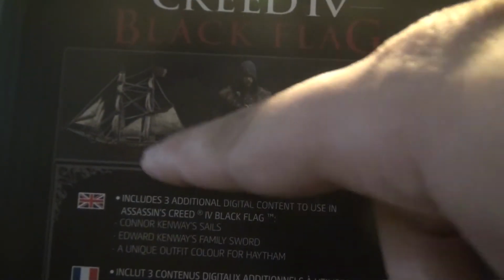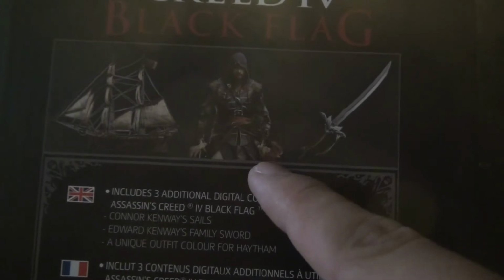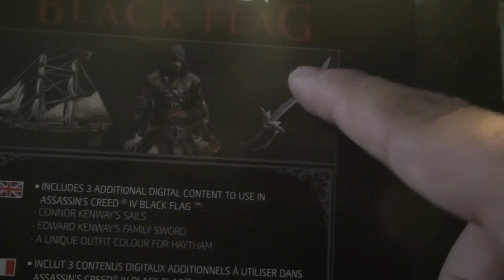On the side, they've also got some very cool content, which are the same things as the McFarlane figures. You've got, of course, the Connor sails, the Haytham Kenway color costume, and the thing I'm most looking for are these family swords. I can tell right off the bat, these family swords are looking beautiful, just beautiful. I'm definitely using these swords in the game. But getting to the topic here, let's get this statue out of the packaging and see what we have.